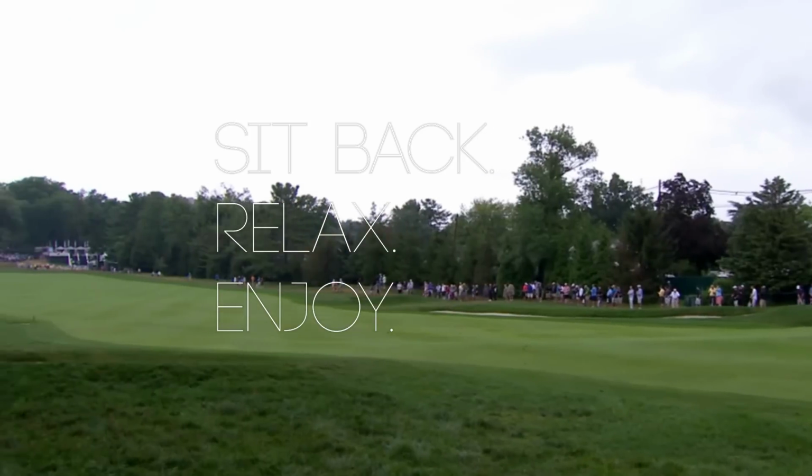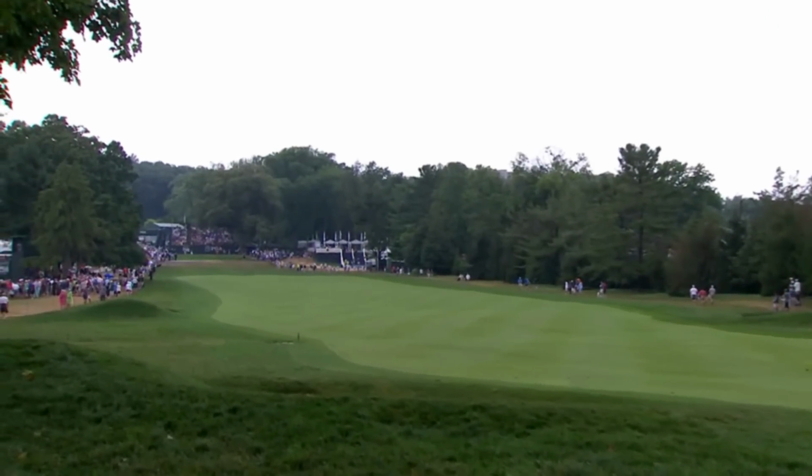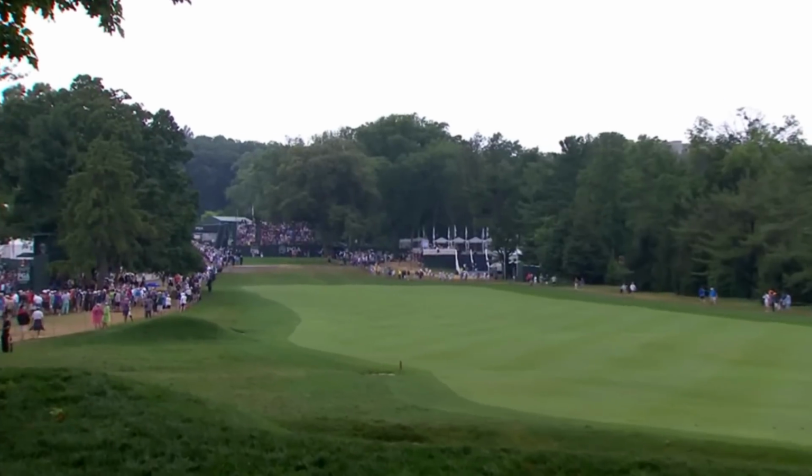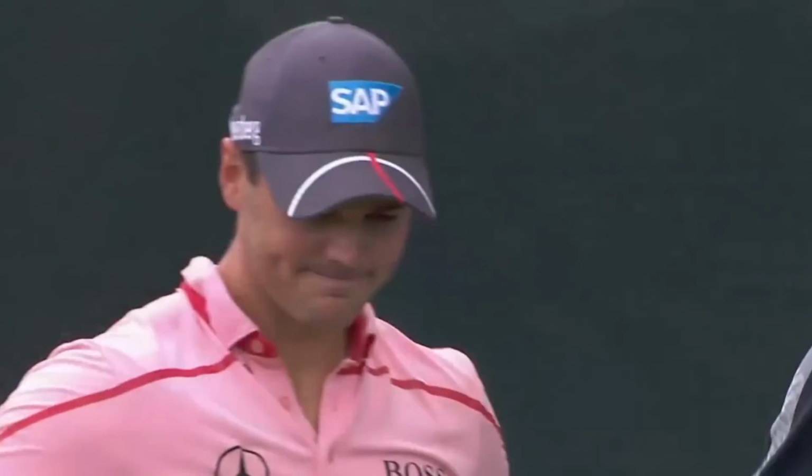Tracks it beautifully, flights it down, and more importantly, today, he's accurate with this club. Martin Kaymer, nine appearances in the PGA Championship, the winner in 2010.